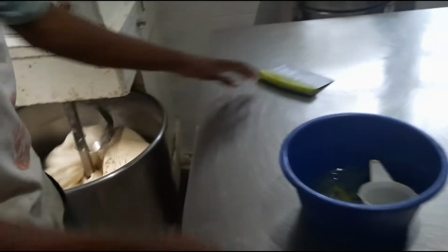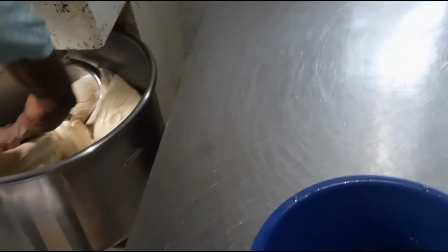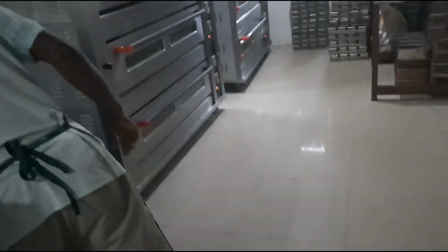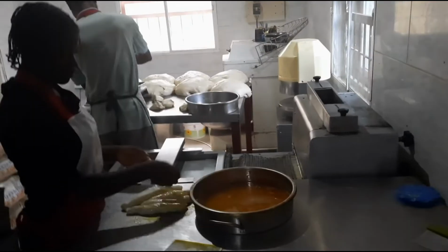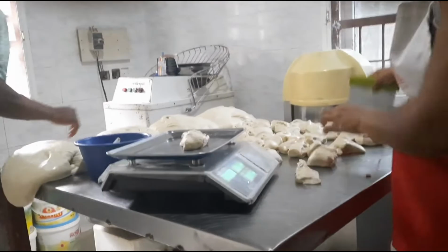So now he's checking to see if the dough is ready. How you check to know is you pick a little of the dough and try to stretch it out. If it's transparent, if you can look through the dough, then you know that it is ready. You can see what he's doing with the groundnut oil. I told you the groundnut oil is just meant to put on the table, so you'll be able to place your dough on that table without it sticking.